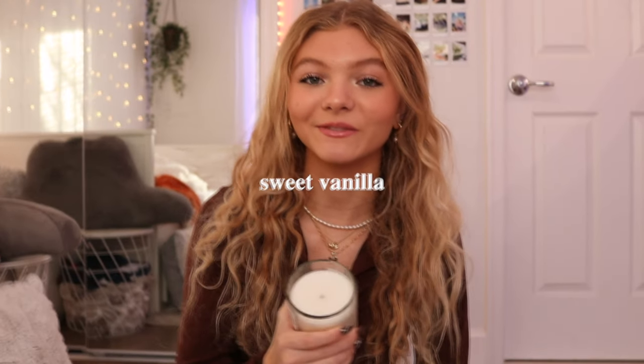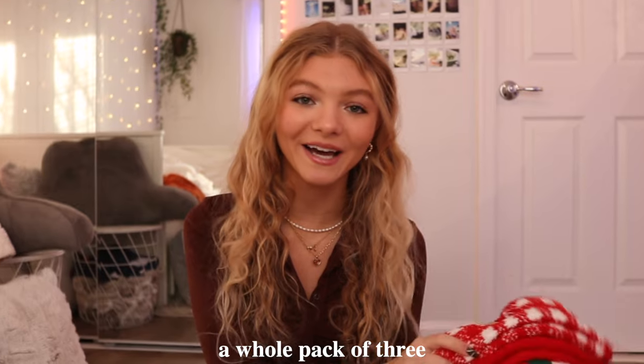It's literally what it says. It just smells like really good sweet vanilla. Then I got these fuzzy socks. As you guys saw yesterday, I was wearing my one and only pair of Christmas socks, so I thought it would be necessary to get a whole pack of three.